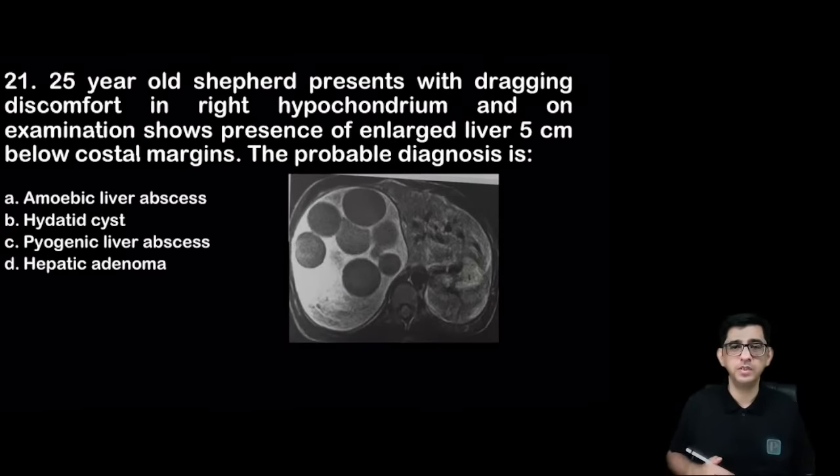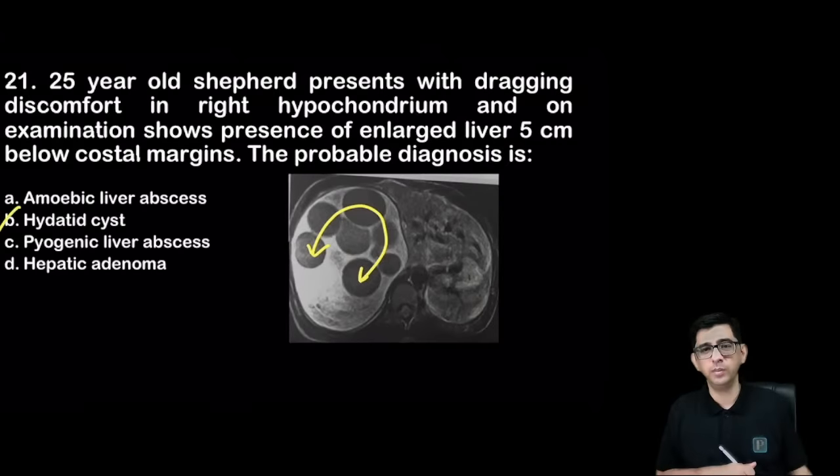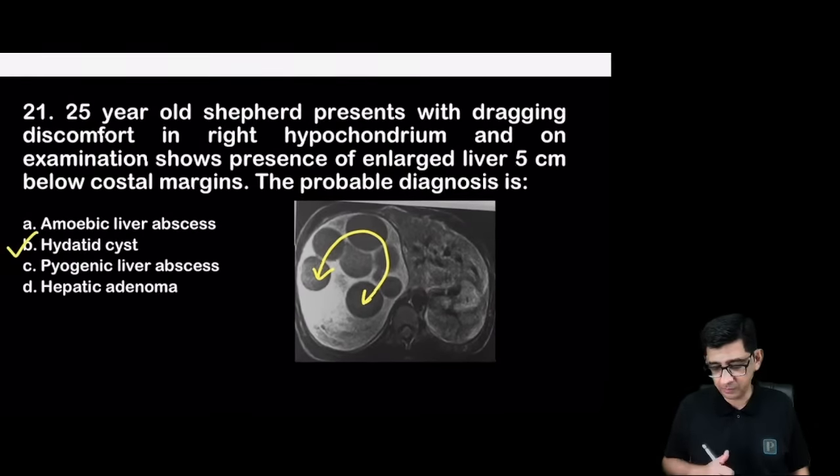This question I put up just for the sake of completion. I wanted to show that cartwheel appearance. The answer is anyway hydatid cyst. We have talked about an image like this earlier also. It is just for the completion part that I wanted to incorporate this. The answer to this one is option number B.